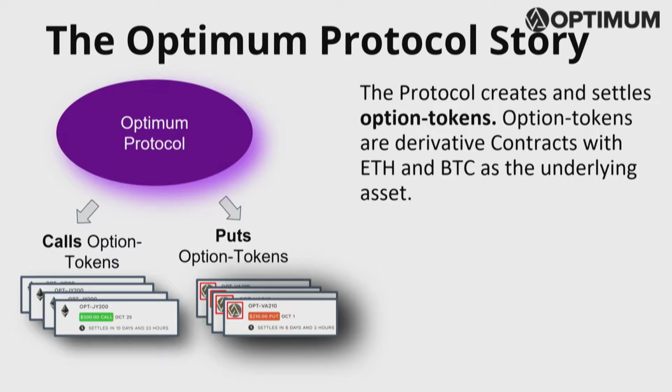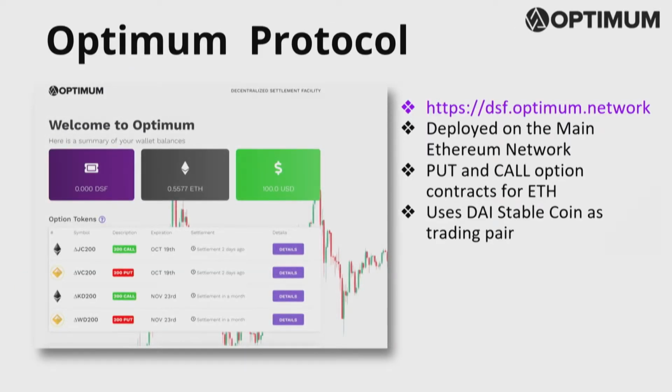In the short term, you will be able to, very easily, be a holder of a put or a call with ETH or Bitcoin as the underlying, and be able to take a long or a short position. We're released on the mainnet today, so if you wanted to, for example, buy a put or a call, you would be able to go to EtherScan and purchase those. We use a stable coin to represent U.S. dollars to buy these derivatives.